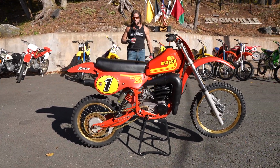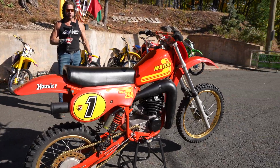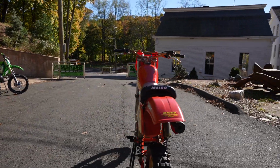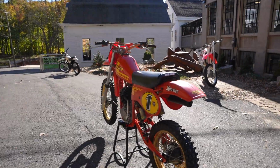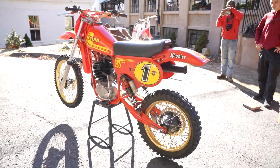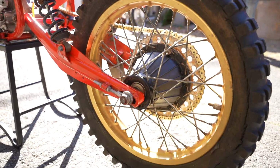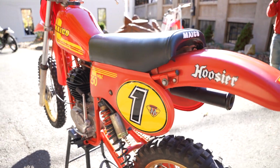This is really probably one of the most beautiful motocross bikes ever made. It's the last of the twin shock Maicos. This is the Mega 2 radial head twin shock. It has the original Corte Caso gas charge remote reservoir shocks with the banana swing arm. Everything's original on that. It has nice gold rims on there.